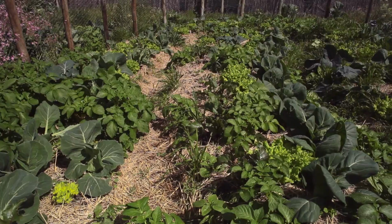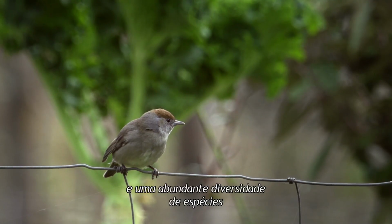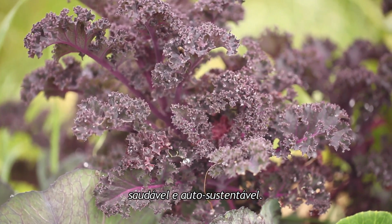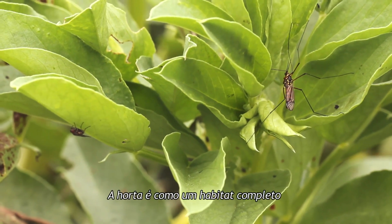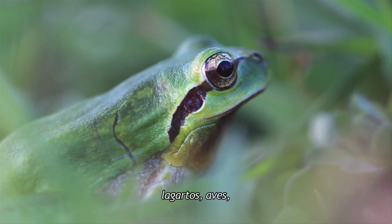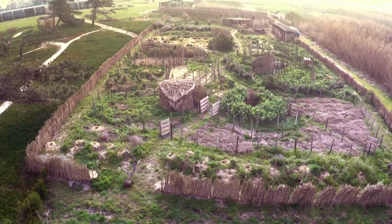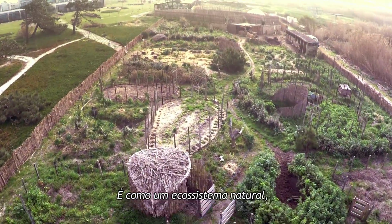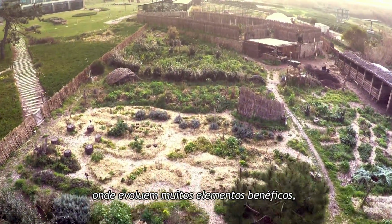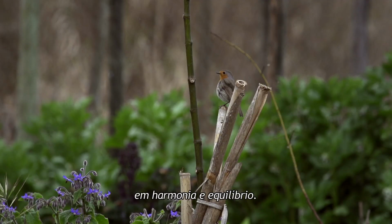Growing diversity means better nutrition. The interaction between each plant and an abundant diversity of species is a plus for making a productive, healthy, and self-maintaining garden. The garden approaches a complete habitat for insects, frogs, bees, and wasps, lizards, birds, and many others. It emulates a natural ecosystem with rockeries and small ponds where many beneficial elements can evolve without being disturbed, so they can be integrated in the cycle in harmony and balance.